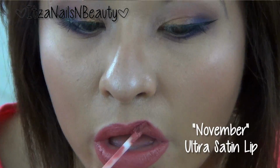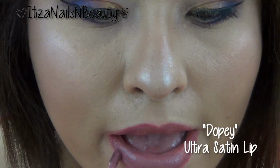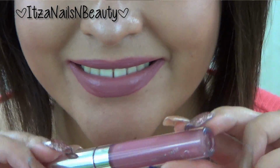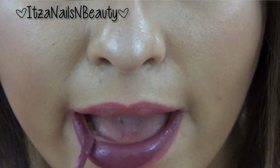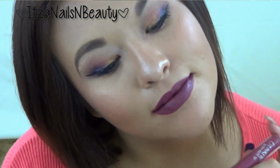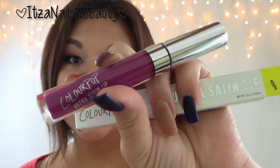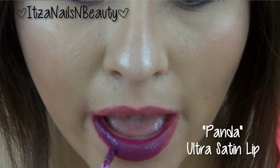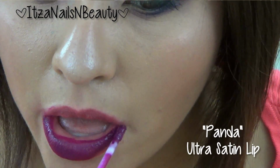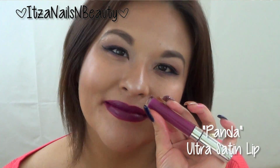This one is from the collaboration that Kathleen Lights did with Colourpop. This one is in November. Also an ultra satin lip, and this one is in Dopey. And another ultra matte lip color that I got is R&B, and it looks like this. Ultra satin lip that I got is Panda. As you can see, the theme here is a lot of berry colors. You will see a lot of berry reds and some nudie pinks.